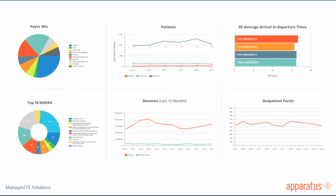So here we have kind of a 6-panel sample since they need to see a lot of different things. So this upper left-hand dashboard is the payer mix. So how many of our patients that come in are self-pay, and then how many do we have of the different carriers, just looking at what we can expect to see, because that payer mix definitely drives revenue, especially when we talk about adjustments to charges and all that kind of stuff.